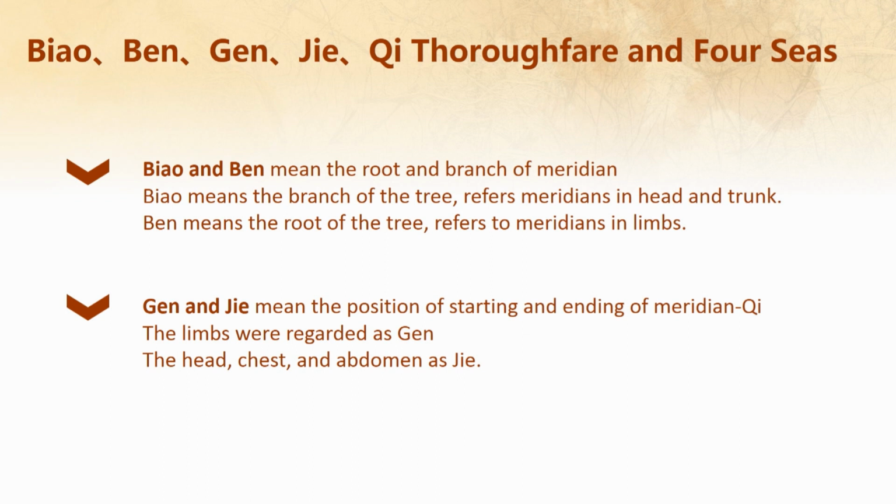Biao and ben mean the branch and root of the meridian. Biao means the branch of the tree, and refers to meridians in the head and trunk. Ben means the root of the tree, and refers to meridians in the limbs. Gen and jie mean the position of starting and ending of a meridian. The limbs are regarded as gen, and the head, chest, and abdomen as jie.